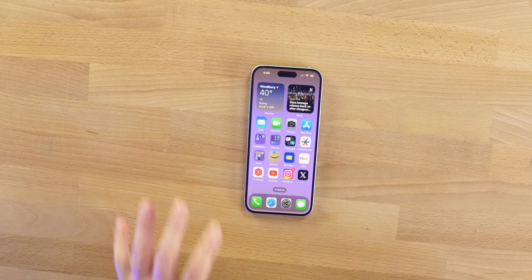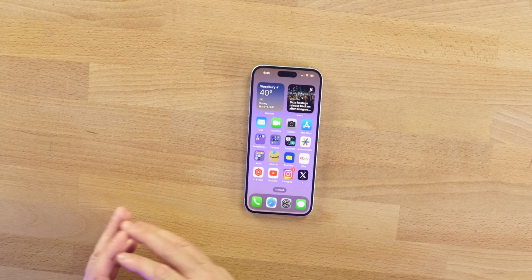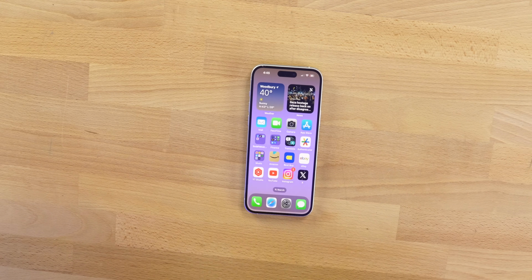Other than that, we're getting the same display, the same peak brightness, very similar speakers on here. So watching content, never an issue. Battery life on here to the Pro Max is very comparable. For me, this was always a little better. I've heard some people say the Pro Max is just slightly better. I guess it depends on how you use your device. But either way, the 15 Plus is a monster when it comes to battery life.